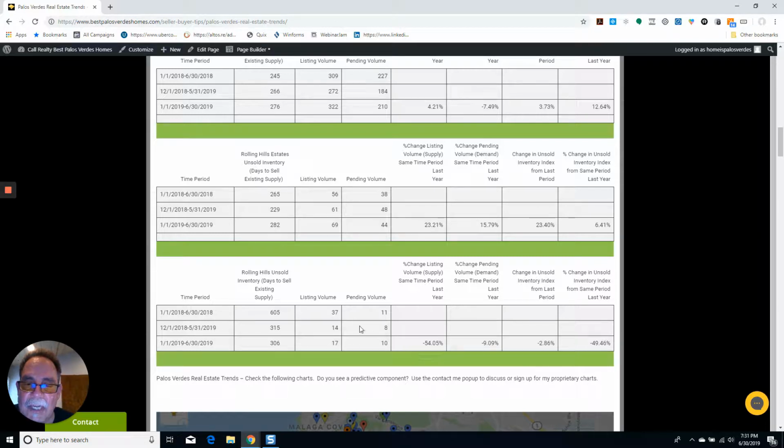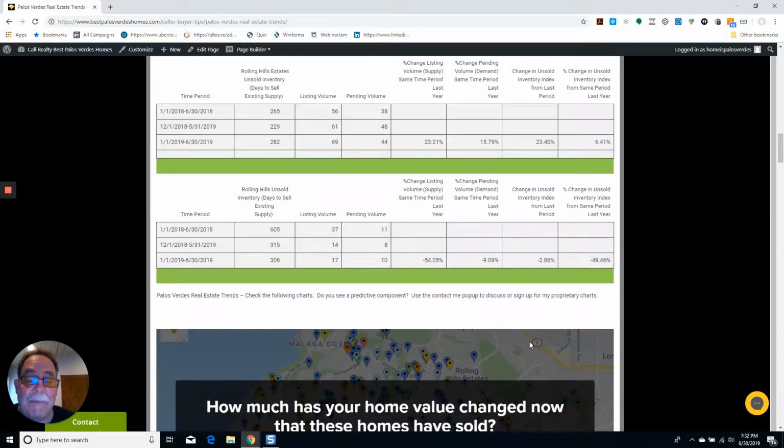That's an incredible change but interestingly enough, don't get too excited on this. Now that I'm looking at it, it isn't because demand changed that much. In fact, demand decreased. It went from 11 sales to 10, but supplies diminished hugely, from 37 listings taken in this time frame to only 17 here. So that's not, I mean, it's good news, but it's not real exciting news. It's not like demand just increased and lots of sales were going on. So it's really important to dig deep into the data here.